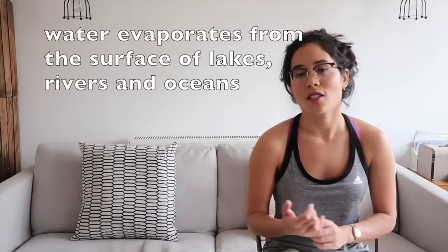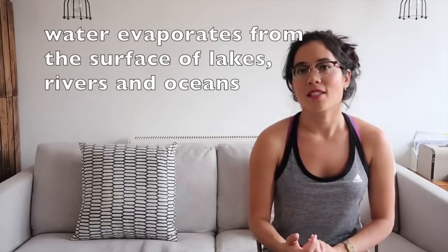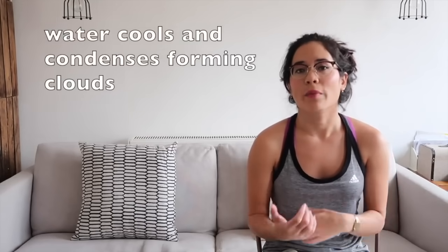So let's talk about the water cycle. It's a cycle, so it doesn't really have a start and an end, but you just need to pick anywhere and keep going with it. I think the easiest thing is to start with evaporation. Water evaporates from the surface of our oceans, our seas, our streams, and it ends up in the air. Now it cools and condenses, and in this way we're forming clouds.